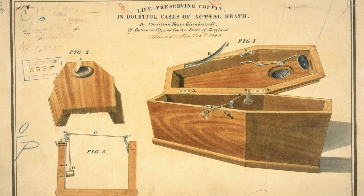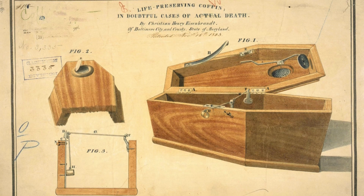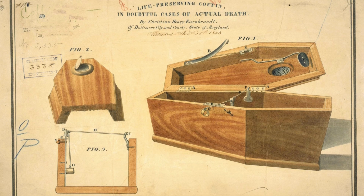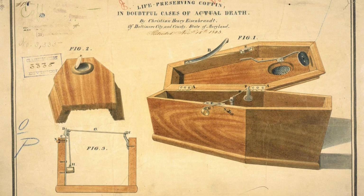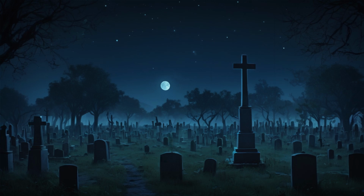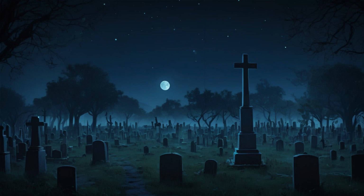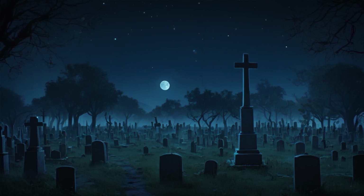Well, after all these bizarre inventions, I think we can all agree on one thing. Thank goodness for modern medicine. But hey, if you're still worried about being buried alive, maybe start working on your own high-tech escape coffin. Bluetooth, AI, the possibilities are endless. Just make sure your battery doesn't run out at the wrong time.